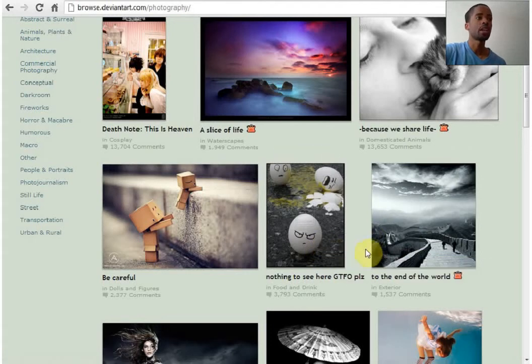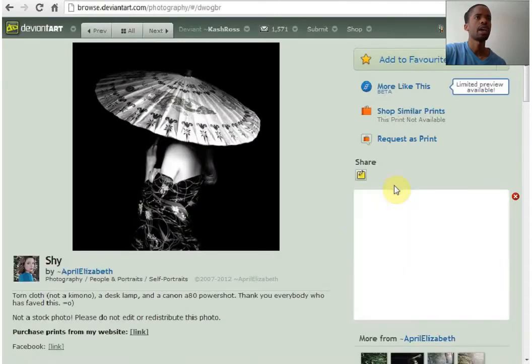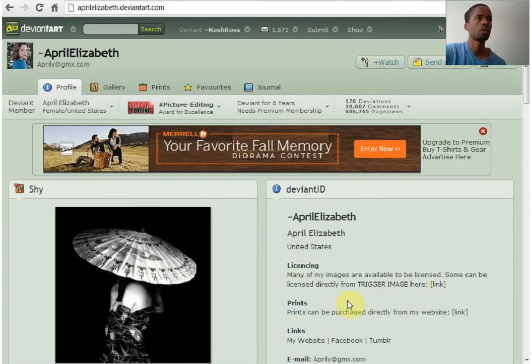But if you feel like this is just too much for you, then what you need to do is click on their image and then click on their actual portfolio or their actual page and send them a note. Pretty simple. Ask if they've ever done cover art before. Ask if they'd be willing to, and send them some stuff that you like.